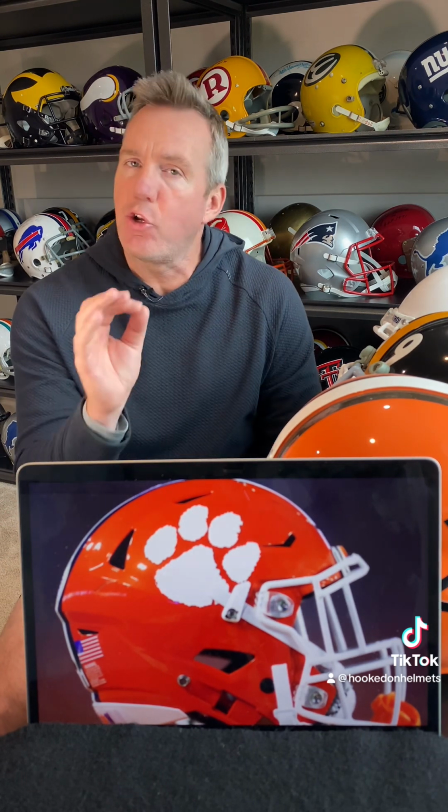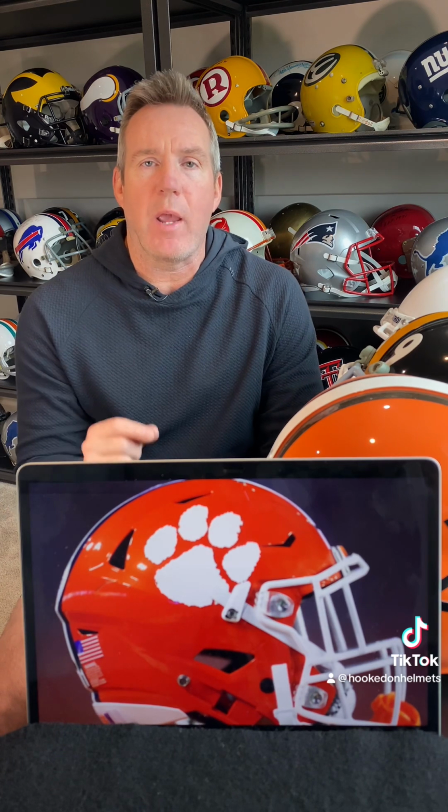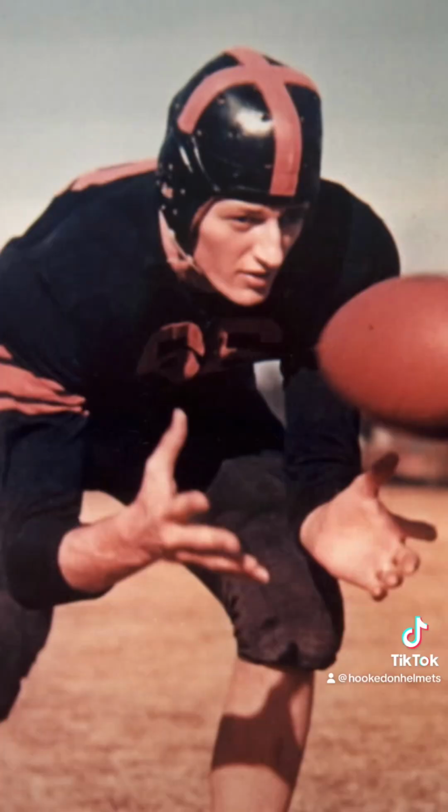We're going to start, though, way back in 1939. I usually don't go to leathers, but 39 was a very important year for Clemson football. It was the first team to go to a bowl game, first team to win a bowl game. They beat Boston College in the Cotton Bowl 6-3. This is the leather helmet they wore. This was also the first team to be ranked in the final top 20 poll of the season. The AP poll ranked them 12th.